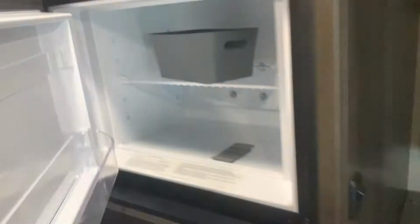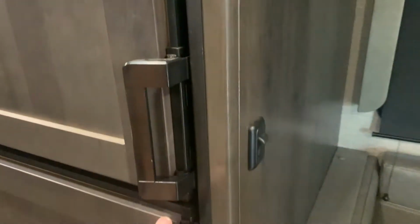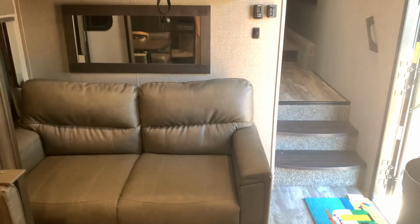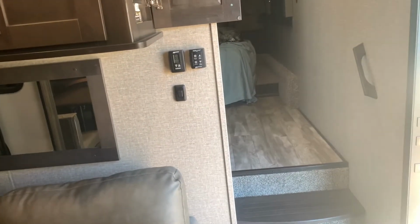And then you've got your freezer, which is gas and electric, which is really handy. We usually turn the gas on the night before we leave and get it nice and cold so we can keep food, and then we can just go. For me, it's the best part about having a trailer: you can load everything up the night before. And then when everybody's ready to go, you just go.